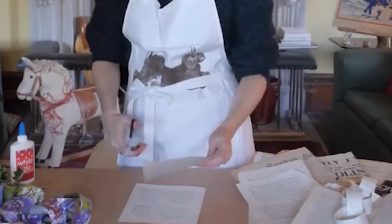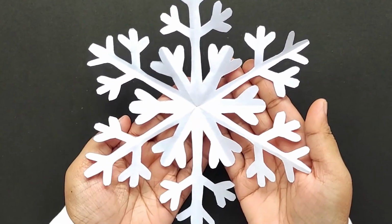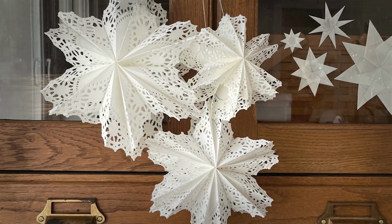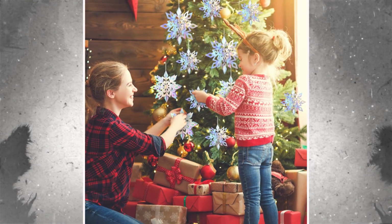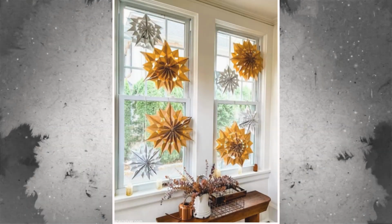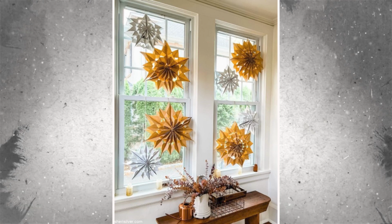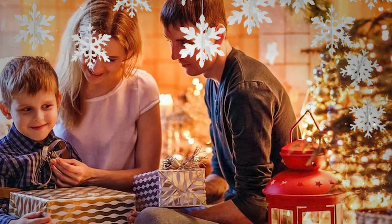Who remembers sitting at the kitchen table, folding paper just so to cut out delicate, lacy snowflakes? Making paper snowflakes was a beloved holiday activity, where children and families would gather to create intricate designs from folded paper. These homemade decorations were then hung on windows, trees, or walls, adding a whimsical, snowy touch to holiday decor.